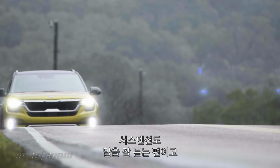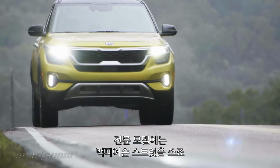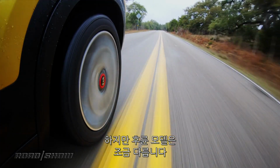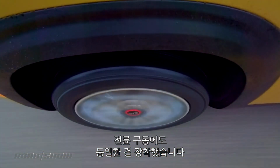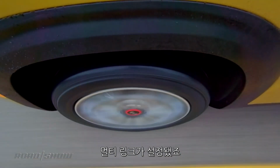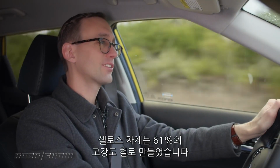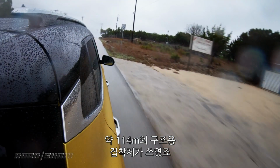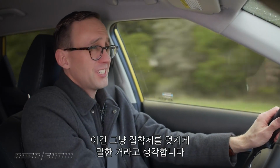As for the suspension, it provides a reasonably compliant and controlled ride. Up front, you have McPherson struts, so there's nothing unusual about that. However, at the rear, things are a little bit different. Front drive models are fitted with a torsion beam, though models that are equipped with all-wheel drive do get a multi-link setup. For extra strength, rigidity, and safety, the Seltos' body is made up of about 61% high-strength steel with some 374 feet of structural adhesive, which I'm pretty sure is just a fancy way of saying hot glue.